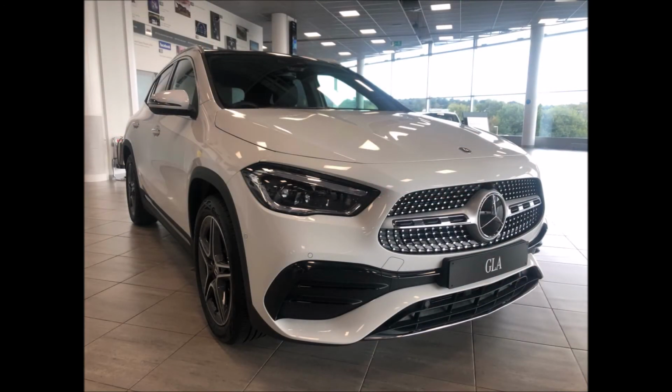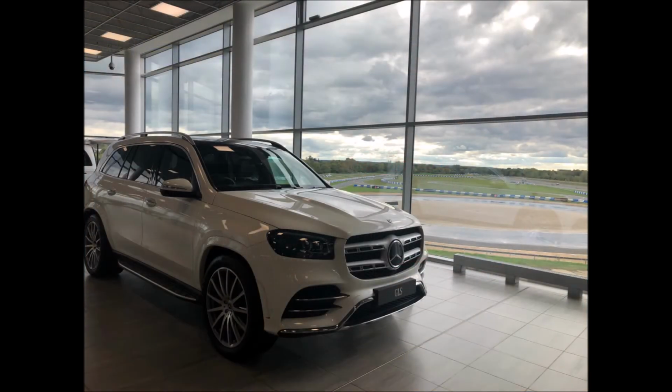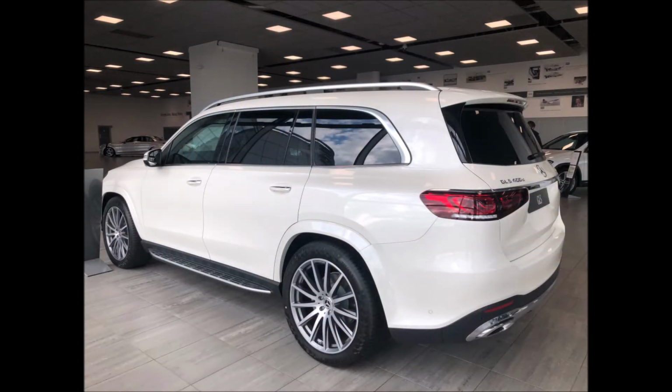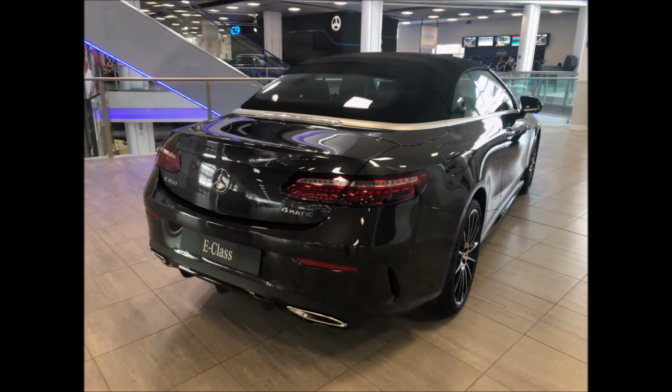And there was also a new GLA there, this one being a GLA 220D 4MATIC. And at the complete other end of the scale was the GLS. This particular one was a GLS 400D 4MATIC, and you can always tell when a car is big when it's a very long walk round. Lastly, there was a facelift of the current E-Class. This particular one was a convertible, a 450 4MATIC AMG Line.